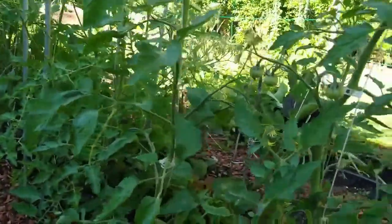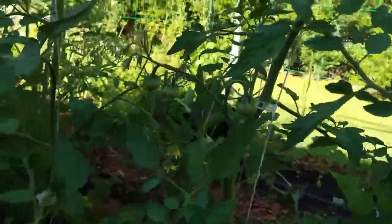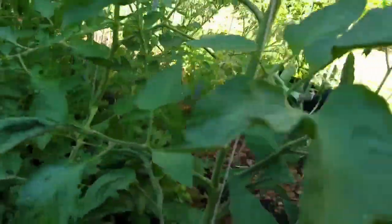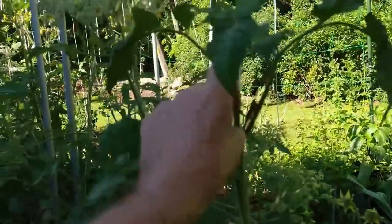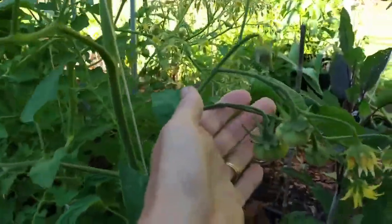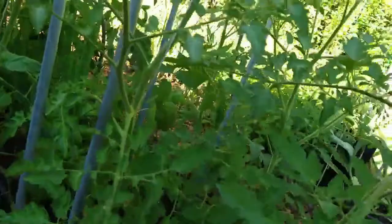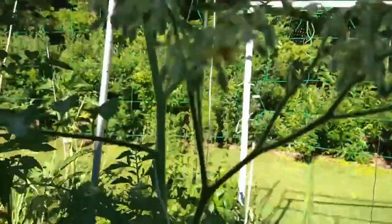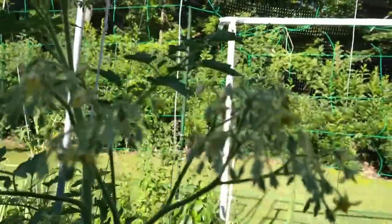So it looks like everything's getting pollinated, either by bugs or by me. Some more Paul Robeson. This is a Tiffin Mennonite. I'm just gonna pull that sucker off over there. And Tiffin Mennonite, we have some fruit on there. And let's see, what do we got here? This is the Ildi. Yeah, there must be an Ildi over there. Look at all those tomatoes on that. Oh my God, look at this. That is going to be a lot of tomatoes.